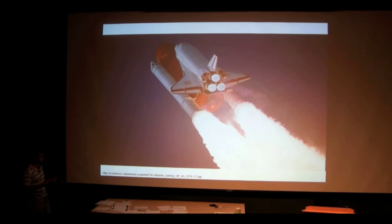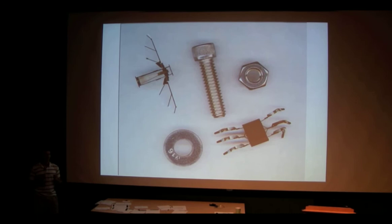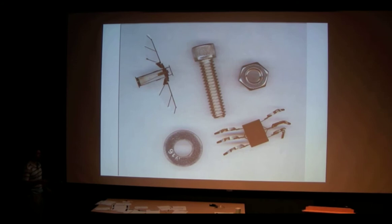And you run into a problem when you try to do that. And here's the problem. Anybody get it? So here's two of our robots, a flying one and a crawling one. And then here's three kind of normal metal parts that you would find in an airplane or in a car, probably in the chair you're sitting in right now. And relative to something big, relative to an airplane, this nut, bolt, and washer are really small. But relative to an insect, they're huge, right?